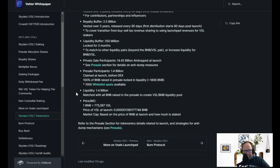Liquidity is 1.4 billion, matched by all Bmb raised in the pre-sale to create a Vsl Bmb liquidity pool. The price, MC/MC, is 1 Bmb equals 775.087 Vsl. The price of the Vsl at launch is 0.000012901777748 Bmb. I know that's a big number.